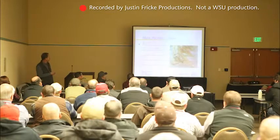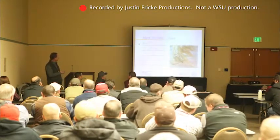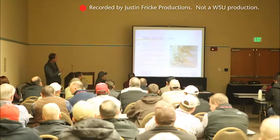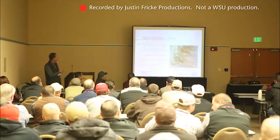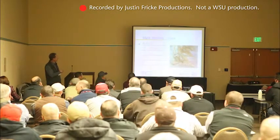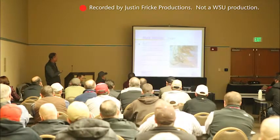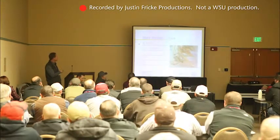Another picture of the seed boot. And I run a double fertilizer down there so I can separate potash and bio from my aqua. I've been running fluoride with the aqua too, but it seems like it's so corrosive anymore that I'm not sure that I want to continue with that product.